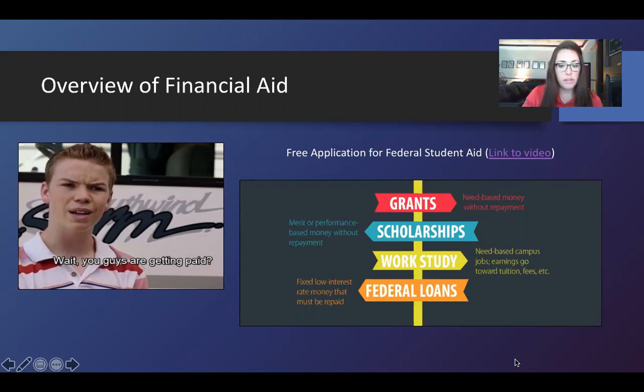Scholarships are another type of aid that don't need to be paid back. They are merit-based, and that could mean you have a high GPA. Maybe you did great academically. Maybe you performed greatly in your activities in high school. That may qualify you for a scholarship.